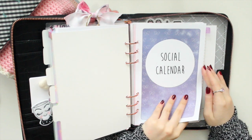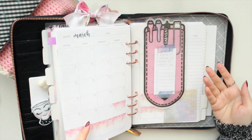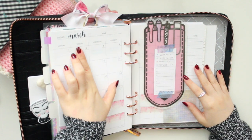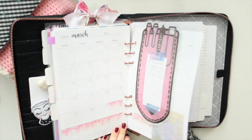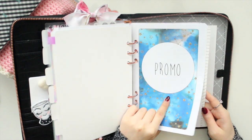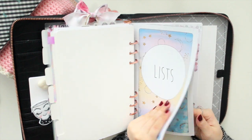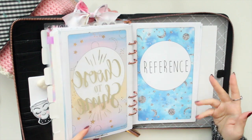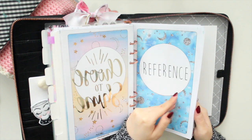And then I have a social calendar here, and this is just your basic monthly calendar once again. So I have already some 21 inserts in here, and I just use this as my social calendar. And then at the end here, I just have my marketing plan for the year, and then also list and reference at the very end. So list here and then reference, and this just has things like my financial information, so I'm gonna skip over that.